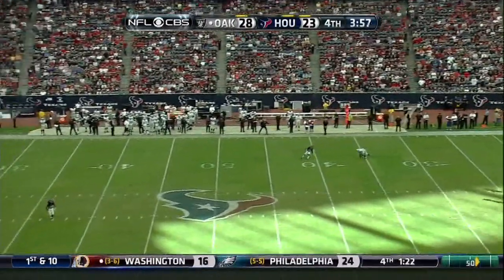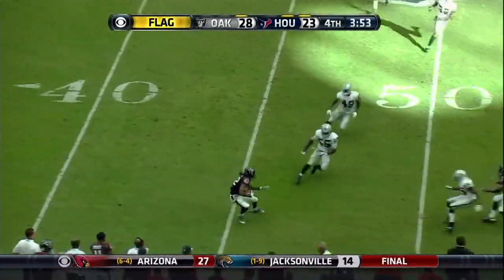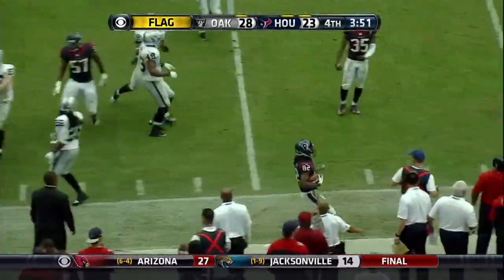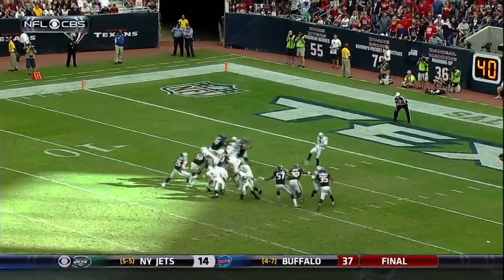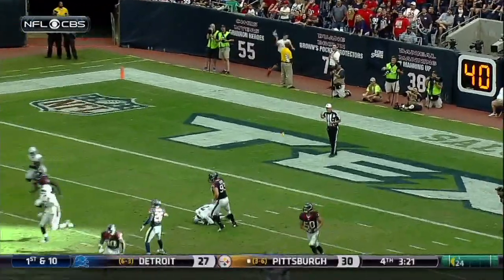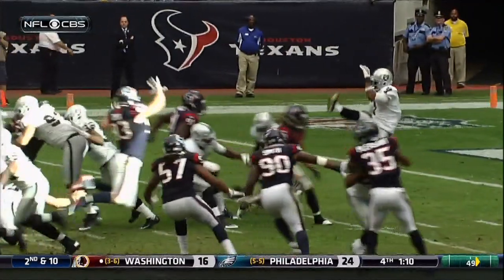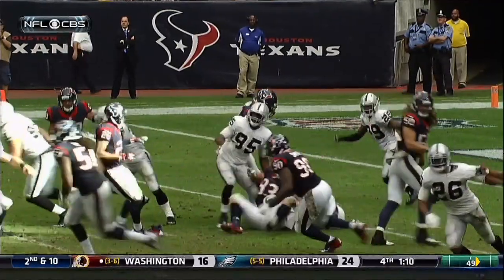King, no hang time. Short punt. Flag is down. King was whacked. The ball was Houston. And glancing blow against the kicker right there. Brian Bremen. Yeah, against the punter, I should say. Brian Bremen, number 50, got in there.